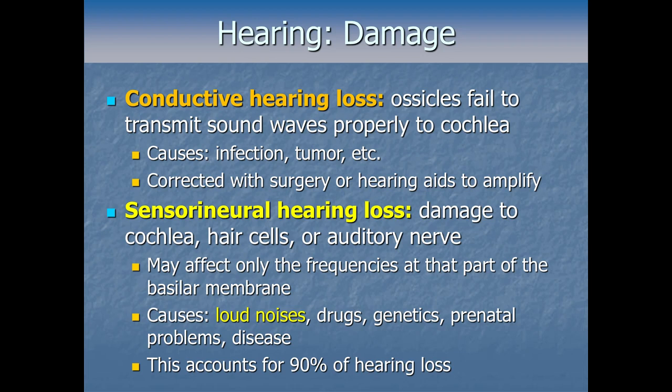Now, thankfully, sensorineural hearing loss doesn't always mean that you lose all of your hearing, all of your ability to turn on those hair cells or send it to the brain.